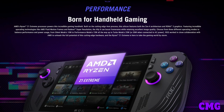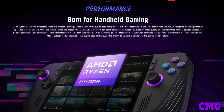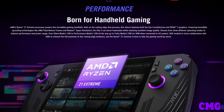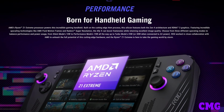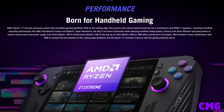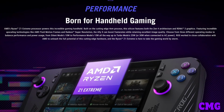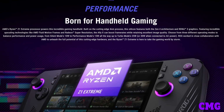Z1 Extreme, I'm going to read a little bit of this. The AMD Ryzen Z1 Extreme processor powers this incredible gaming handheld built on the cutting edge 4-nanometer process. The silicon features the Zen 4 architecture and RDNA 3 graphics featuring incredible upscaling technologies like AMD Fluid Motion Frames and Radeon Super Resolution. The Ally can boost frames while retaining excellent image quality. You can choose from 3 different operating modes to balance performance and power usage. Silent mode 10 watts, to performance mode 15 watts, and all the way up to turbo mode 25 watts or 30 watts when connected to AC power.